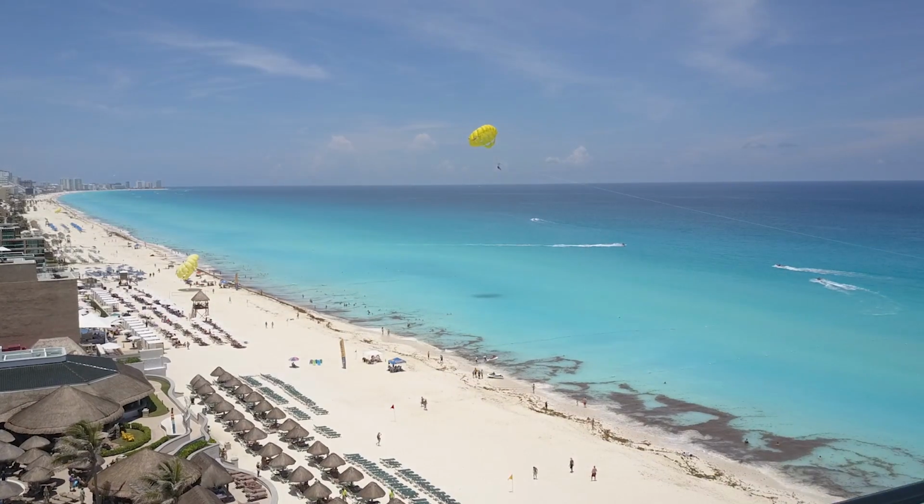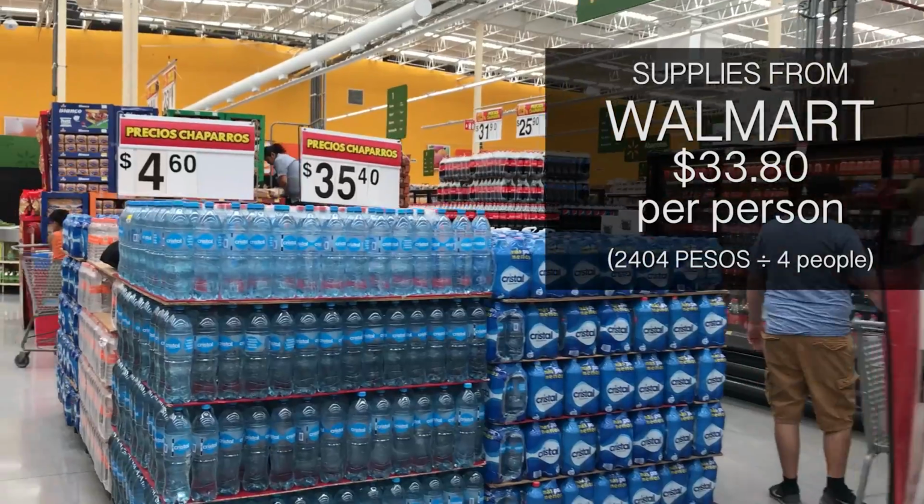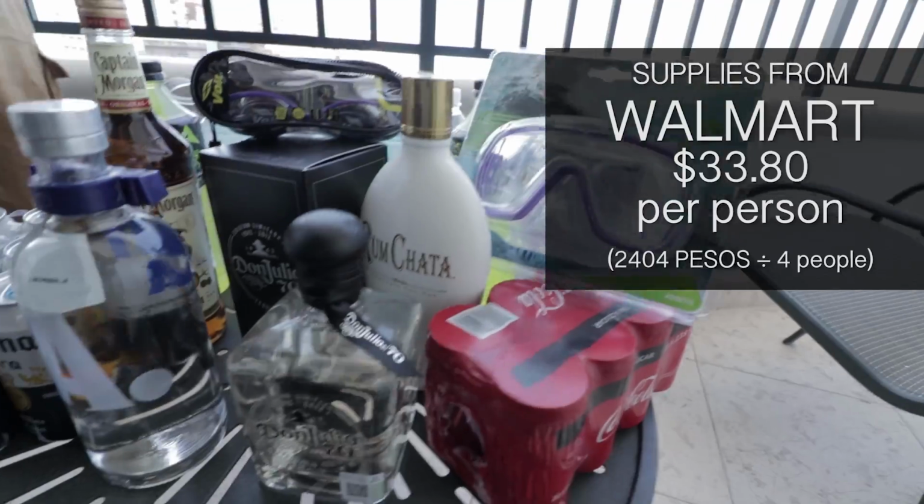We did 3 nights in Cancun, 2 nights in Tulum, and here's how much it all cost. We did stop by Walmart at the very beginning of our trip and picked up most of our essentials, and that pretty much lasted us the whole trip.